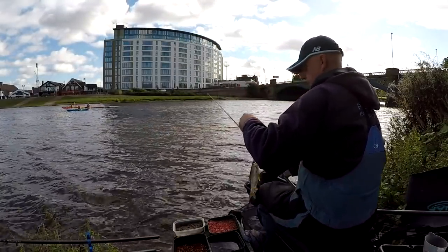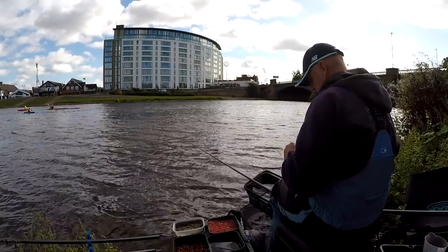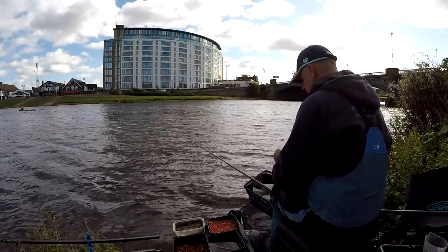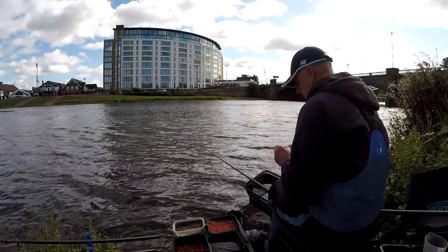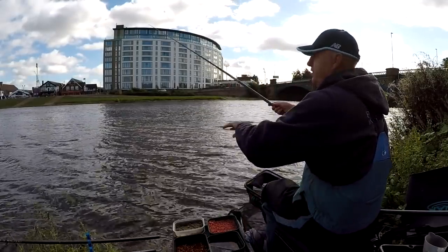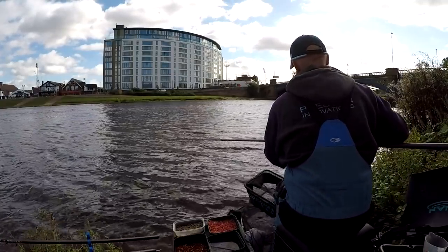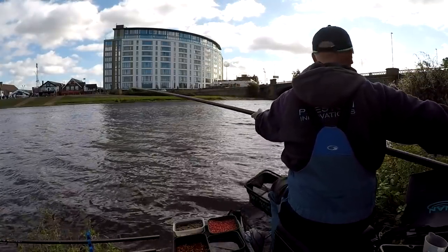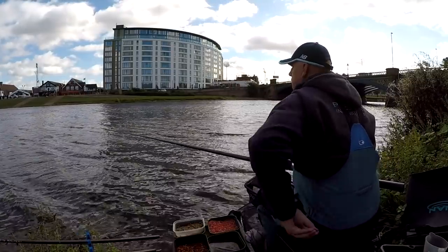Biggest roach for a little while, so I wonder if a pike's been through. Made a bit of a lull. Good thing about near Trent Bridge, no cormorants down here. Just a few sessions down here recently and there wasn't any cormorants.